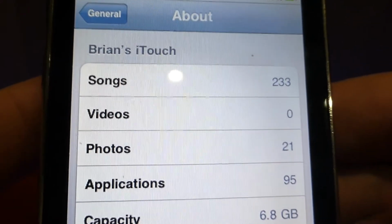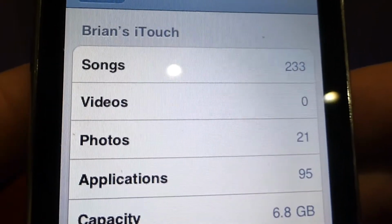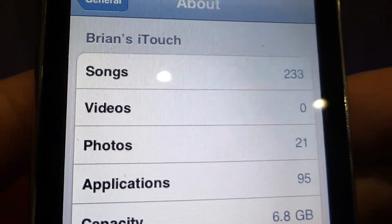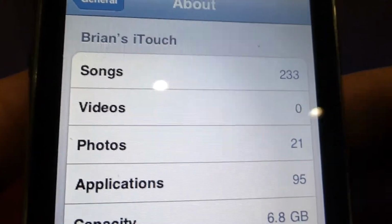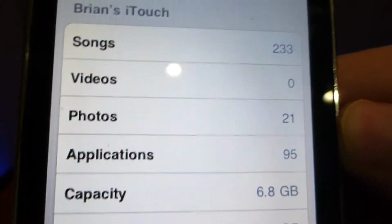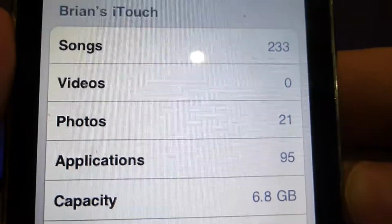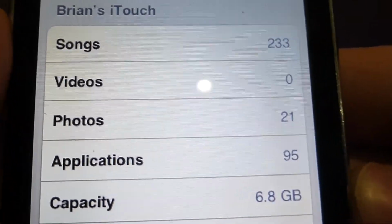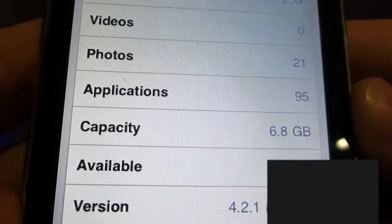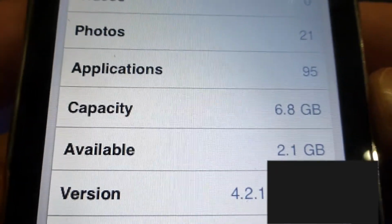As you see, I have 233 songs on there, which is amazing because nowadays I just use a streaming service, so I don't have any songs. I just stream them to my phone. You pay a monthly subscription instead of buying them. Back in the day, that's actually crazy to me. If you do buy music from iTunes, definitely let me know down below. I have 0 videos and 21 photos. I have 95 apps, which seems like a lot for 8 gigabytes, but as you can see, I have about 2.1 gigabytes available. And there we go. I just want to show you guys the version. So this is a 4.2.1 version.